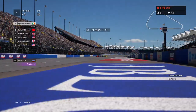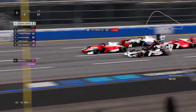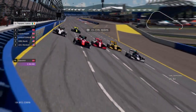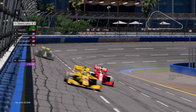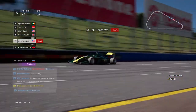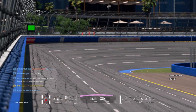Again, 5 cars in a cluster. It looks like John Wandering's dropped back a little bit, just trying to hang back from the battle. They make their way through turn 1. Yet again, that's a massive squeeze, and that's King of Torque who went round. So John Wandering seemed to have a fair bit of damage from that.